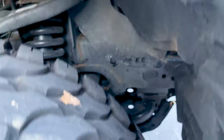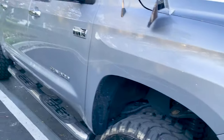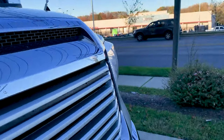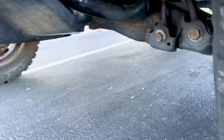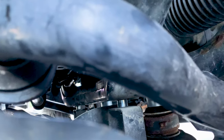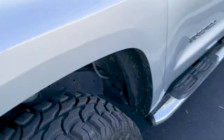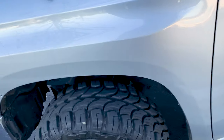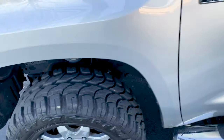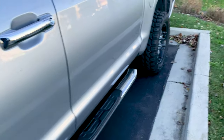So right now, all I'm doing is looking to make sure those washers are in my underpan. Yep, I see it right there. It took the dealer roughly an hour to get those things back on. I'm not even lying, an hour.